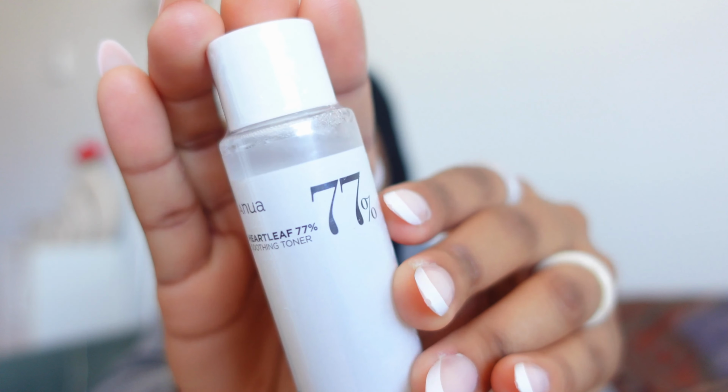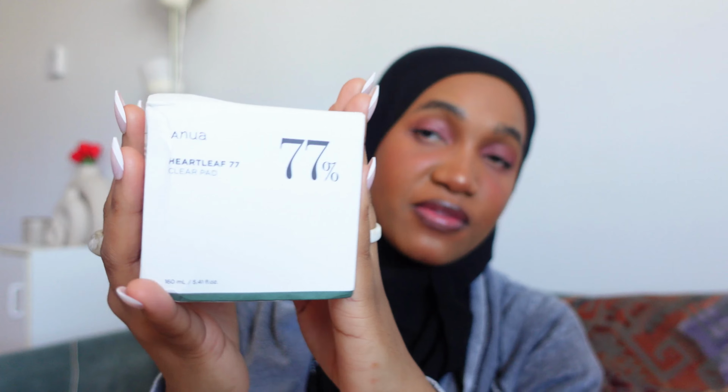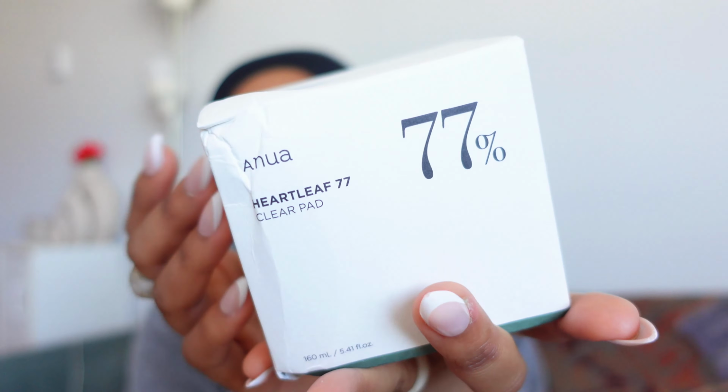Next, I got the Anua Heartleaf 77% Soothing Toner. This is a 40 milliliter. And I cannot wait to try this. I'm so into skincare, Korean Asian skincare mainly. Next, again from the same brand, I got the Anua Heartleaf Clear Patch 77%. This also went viral online and I decided to get it.